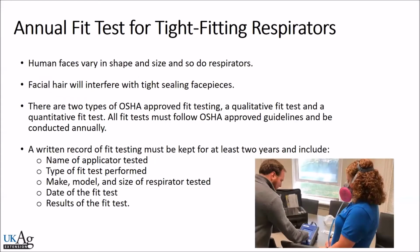While powered air purifying respirators do not require an annual fit test, non-powered air purifying respirators require an annual fit test. These respirators must have a tight seal around the face to prevent leaks. Human faces vary in shape and size, and so do models and sizes of respirators. Fit tests ensure that the mask does not leak air when in use. Generally, tight-fitting respirators will work only on clean-shaven faces. Applicators wanting to keep beards and other facial hair should use powered air purifying respirators where a tight seal is not as important. All fit tests must conform to OSHA-approved standards and must be conducted annually.